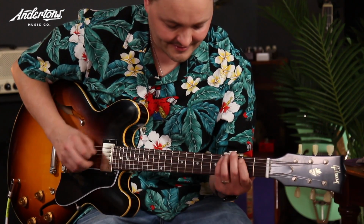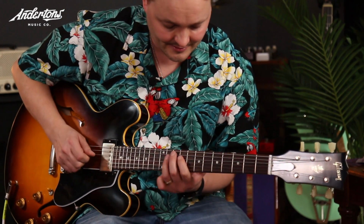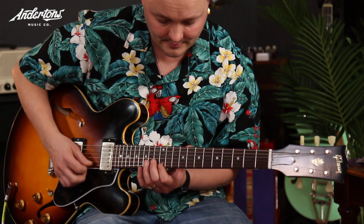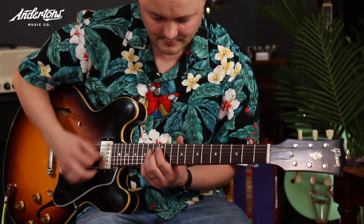It's got like a fundamental and a depth. It's got something different. There's just something there. It's really nice, and it's just clean into the V40. I'm looking forward to the V40 Deluxe.